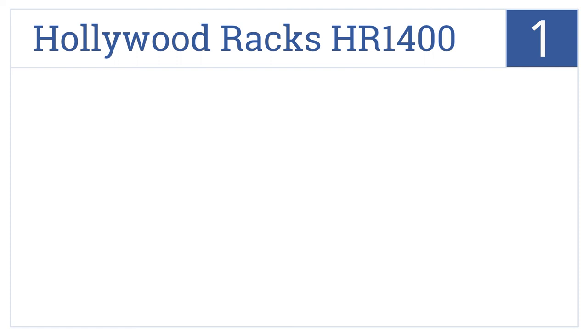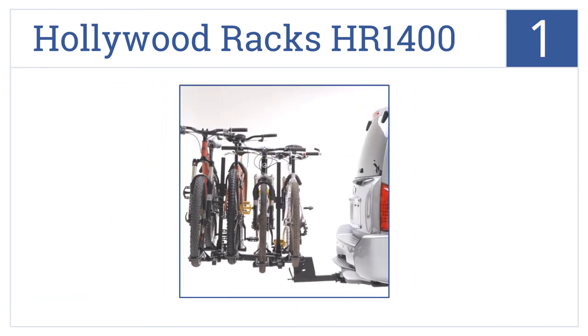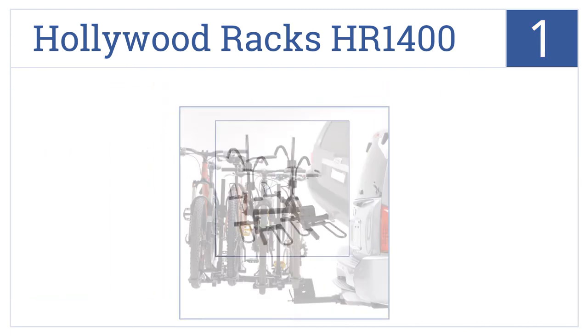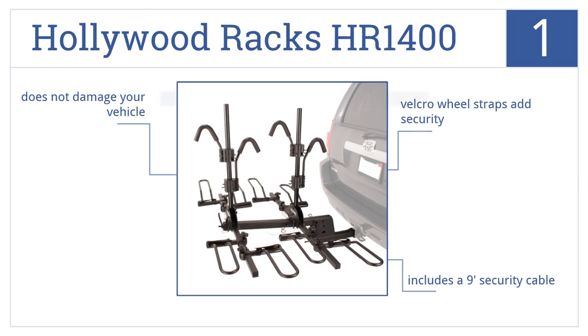And coming in at number 1 on our list, the heavy-duty Hollywood Racks HR1400 is a platform-style design that mounts on a 2-inch hitch and conveniently folds flat against the back of a vehicle when not in use. This one won't damage your vehicle and includes Velcro wheel straps for security and a 9-foot security cable.